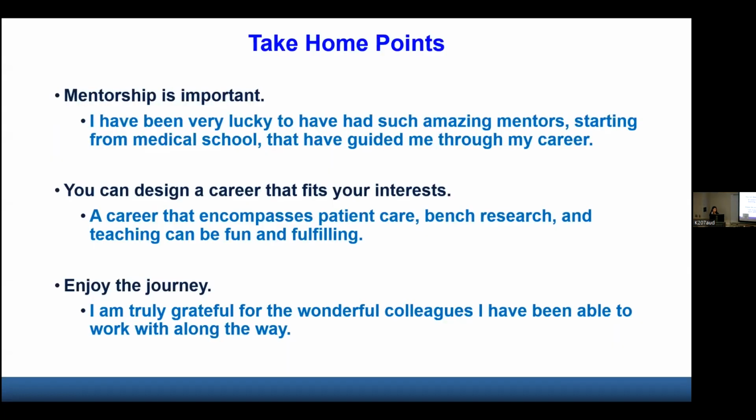My main take-home summary for my whole presentation: if you take anything away from my talk, there are 3 important points. The most important point is probably that in my career, mentorship has been incredibly important. I've been very lucky to have had such amazing mentors, starting way back in medical school, but even though I'm faculty, I still have mentors that I still need tons of advice from. You never stop needing help from others.